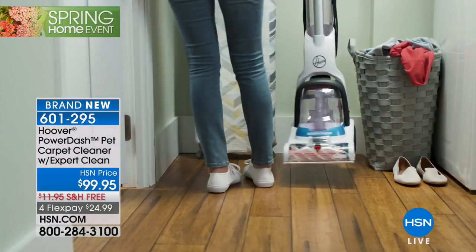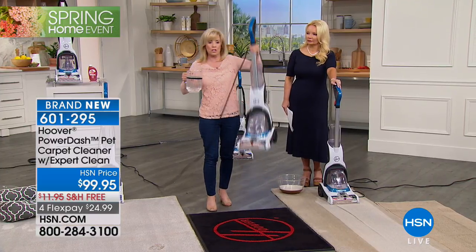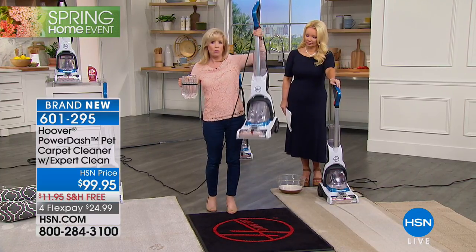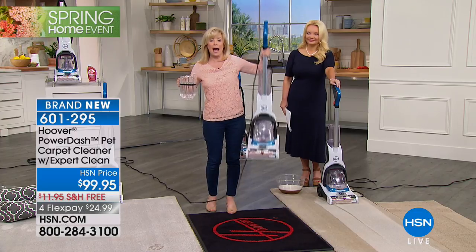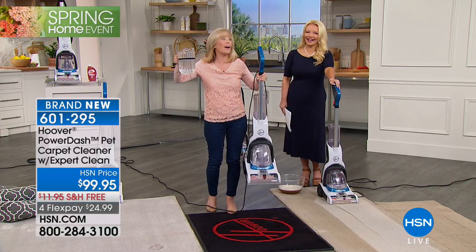If you have a spill, if you have a mess, if the kids bring in dirty prints, the pets come in and have the dirty paw prints, it's designed to be quick and easy. 13 pounds I'm able to lift with one hand. It's actually heavier than my pitcher of water right here.